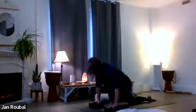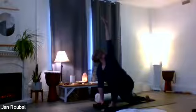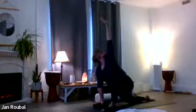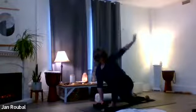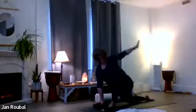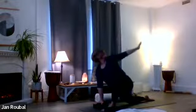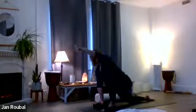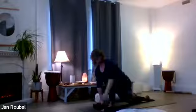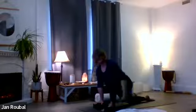And then grounding down through that right hand, lifting the left hand up to the sky, taking a breath in that low lunge twist. On the next exhale, releasing that hand behind you, inhaling up and backwards arm circles, exhaling back, inhaling up. Again, moving as quickly or as slowly as you like. Really spending some time in those areas that are a little bit sticky and sore. One more time.